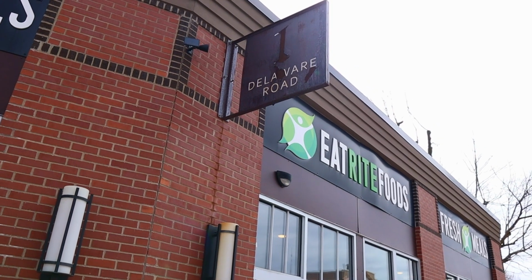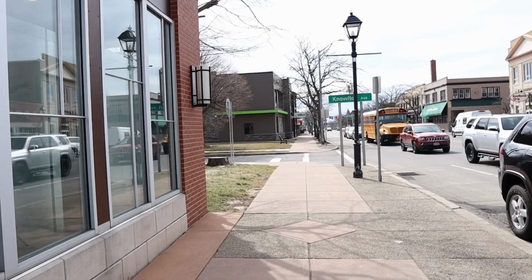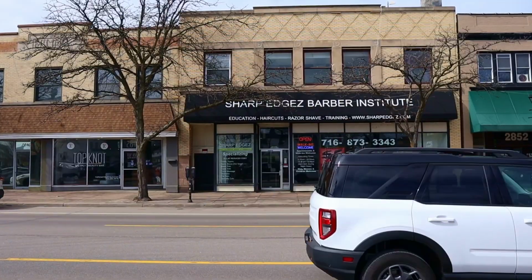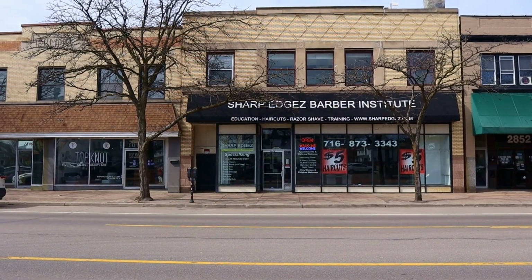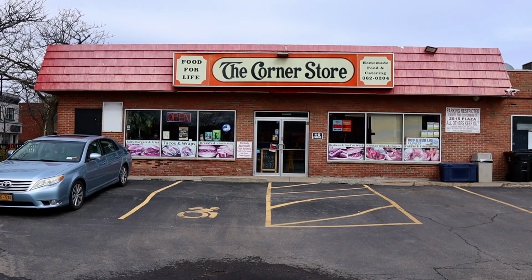Now, one thing Kenmore is known for, because it is the first suburb of Buffalo, is its older housing stock. A lot of the homes in Kenmore are going to be older, right? With older homes, with 100-year-old homes, you're gonna have 100-year-old problems. Now, even in that same breath, Kenmore has some of the most beautiful A-frame and 4-story homes, 4-square homes that you can ever see around Buffalo.